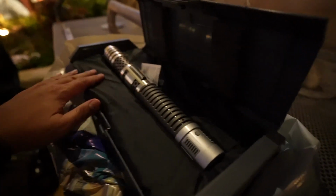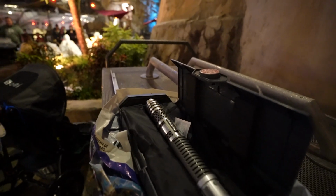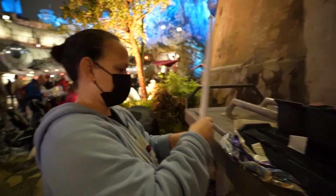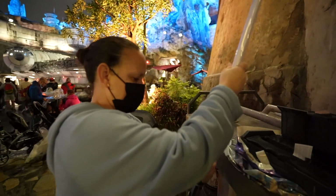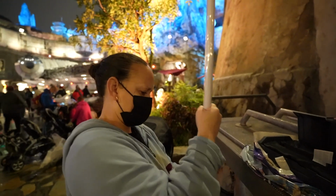All right, family, the moment of truth. This is how it comes inside the case. We're actually opening it over here in the park because we're getting ready to do a photo pass picture. We have always dreamt of that, and the other day finally I pulled the trigger and said, you know what, as an annual pass holder, let me pay the $99 for the entire year. We never have photo pass, so I'm literally taking advantage of that now.